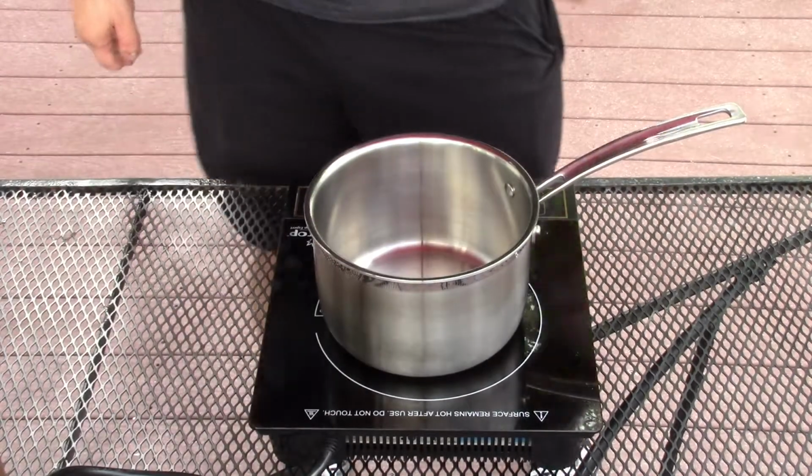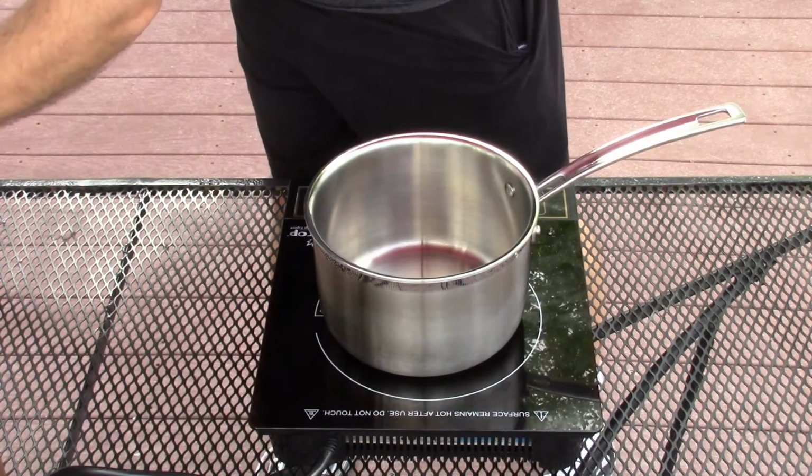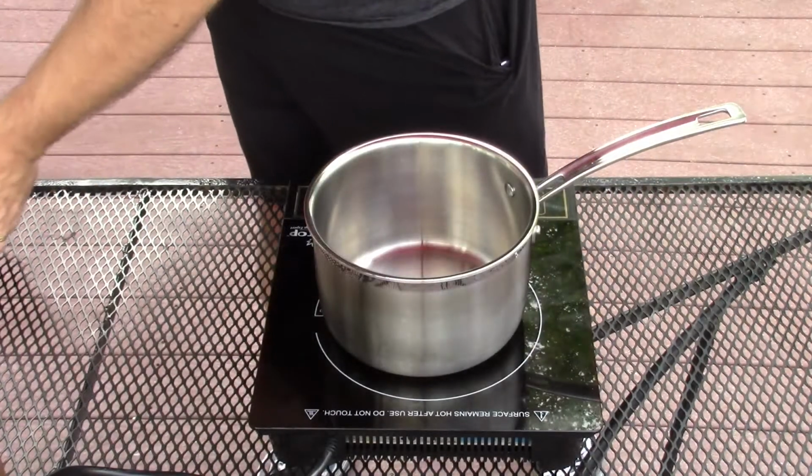I'm JP, and today I'm doing eggs 3 ways. There are as many ways to cook eggs as there are people who like to cook them. Today I'm going to show you 3 different ways that I prepare eggs.